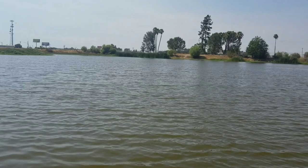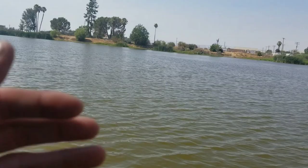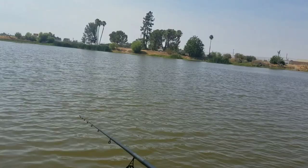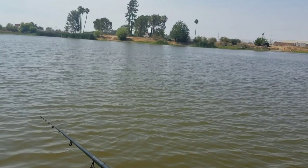So we're just going to keep dragging this thing on the bottom. If you're trying to do this, keep this in mind. You always want to have bottom contact, that weight always on the bottom. I like that concept because I always know where my bait's at. Whenever I'm throwing like a weightless worm or something, I don't know if my worm's on the bottom or if it's on the top. With this weight, you can tell where it's at in the water column.